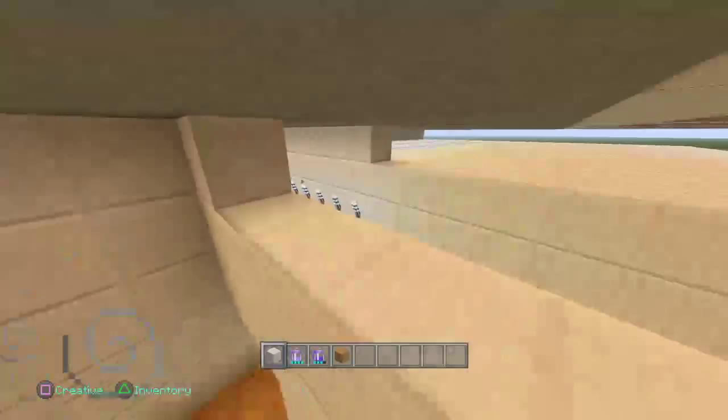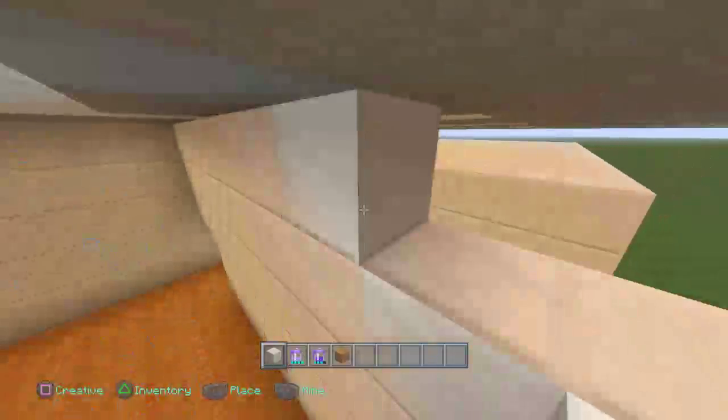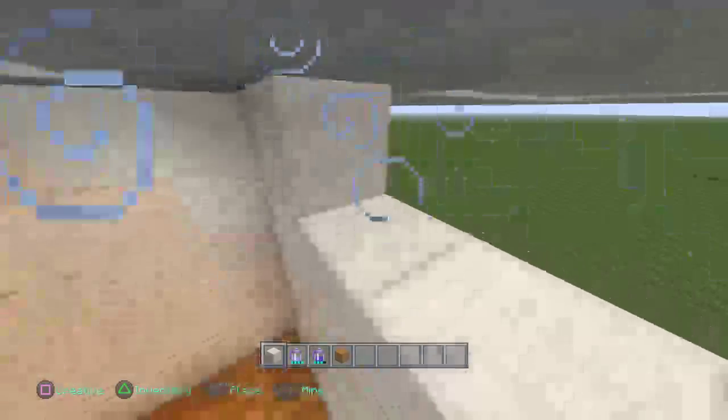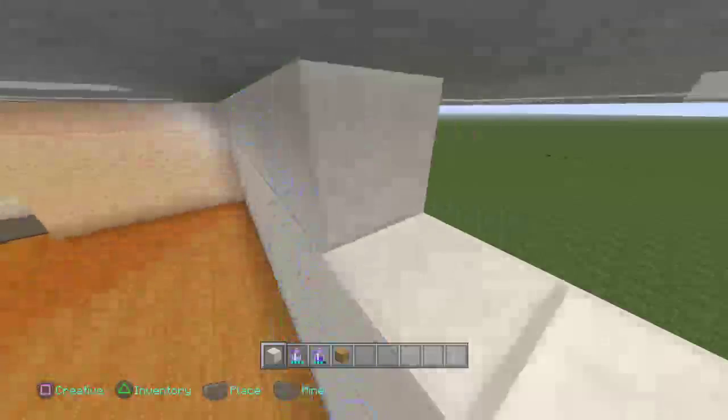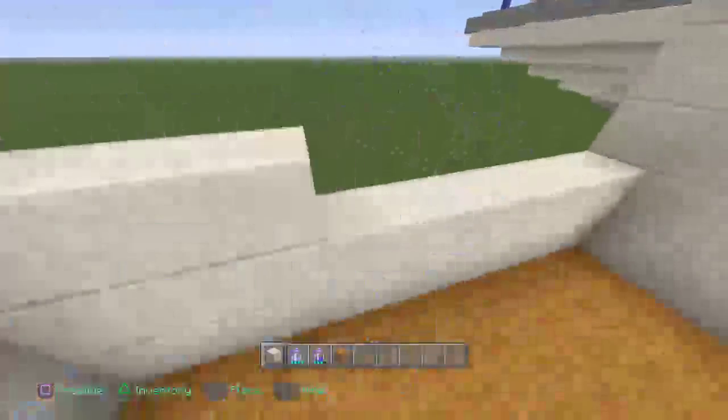All the way up, but down the roof's gonna be down. What a warning, because it's gonna be a hallway. Bus is gonna be down here area. I'm gonna do the wall.